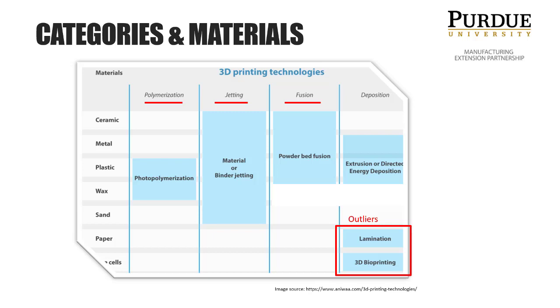Powder bed fusion, ceramic gets added to the fold along with metal and plastic. And then deposition, primarily plastics. There are some metal derivatives that use a deposition technology similar to plastic. And then some of the outliers that don't really apply to manufacturing as much would be 3D bioprinting, lamination, printing structures such as concrete printers. Not really as much in the mainstream manufacturing environment at this point.